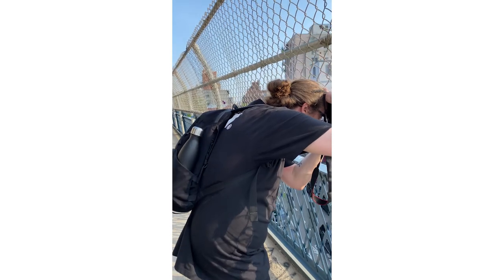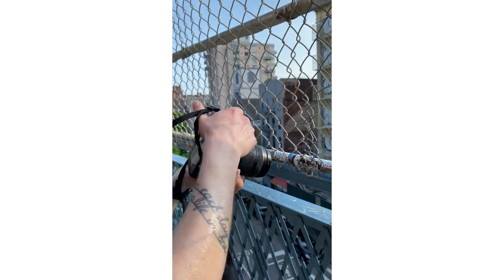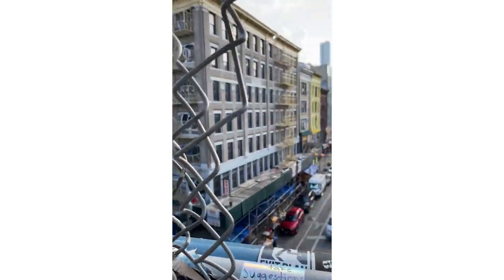Somebody cut a hole in the fence so that you can literally just stick your camera lens through. Whoever did that, thank you, because you are making a lot of people happy. Yeah, and I'm glad we did that because it was worth it.